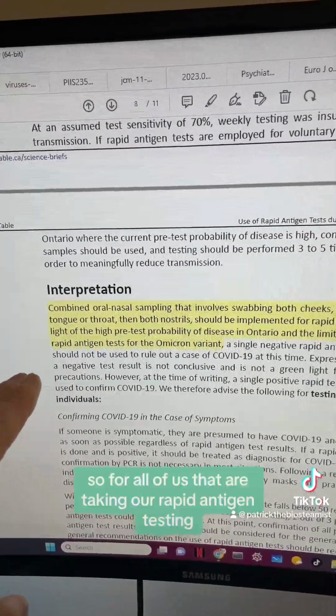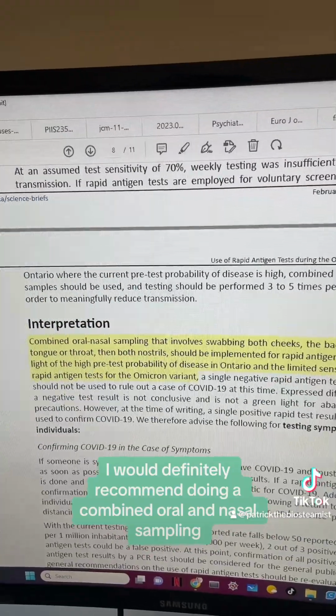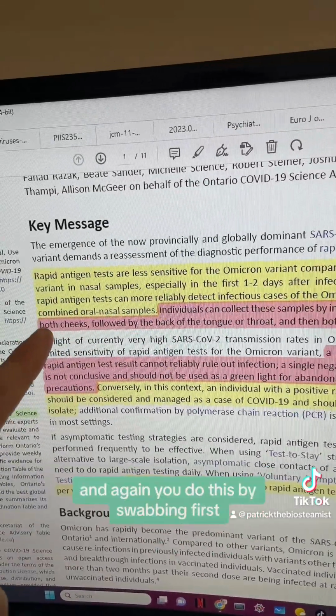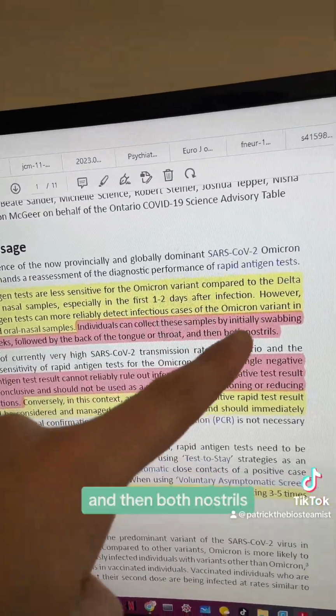So for all of us that are taking our rapid antigen testing, if we suspect a COVID infection, I would definitely recommend doing a combined oral and nasal sampling. And again, you do this by swabbing first both the cheeks, the back of the tongue or throat if you can handle the throat, and then both nostrils.